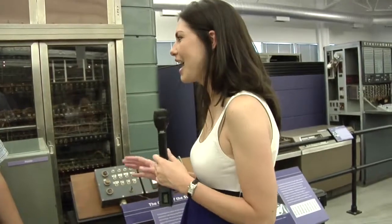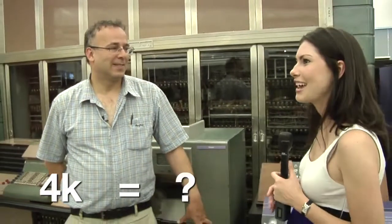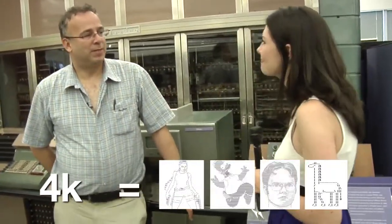So I'm curious, how much information could it actually store? Well, this had a 4K memory, so 4,000 bytes of memory. So let's say, I'm trying to think of what a 4K file would equate to, like a text file maybe? It's about 4 pages of text.